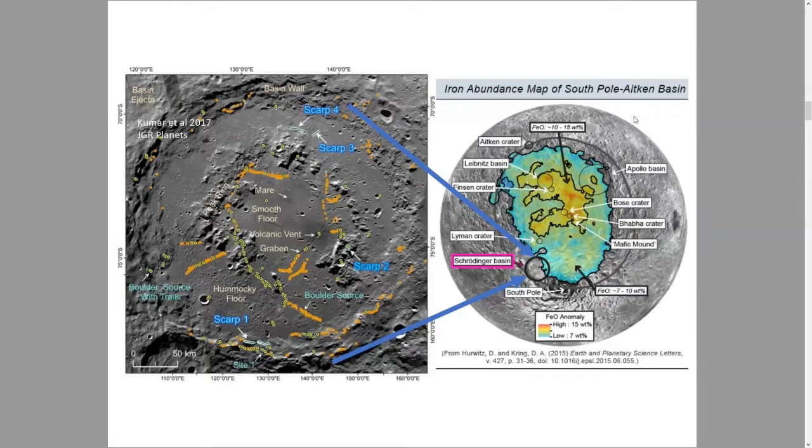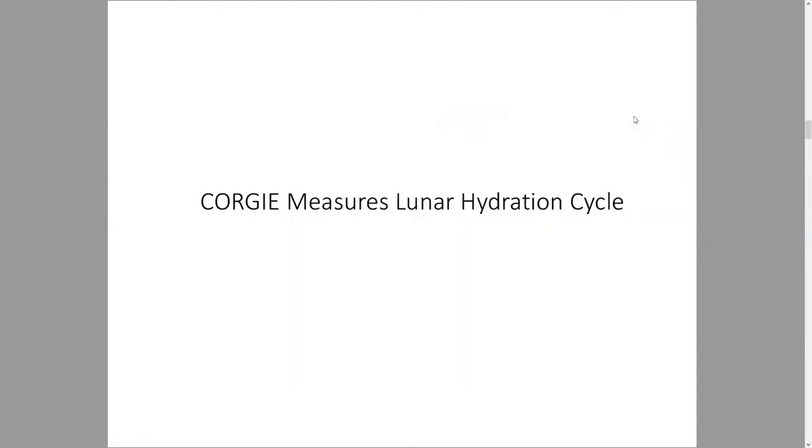Okay, I have the next view graph, please. So what are we aiming for with CORGIE? CORGIE aims to measure the lunar hydration cycle. Next slide.